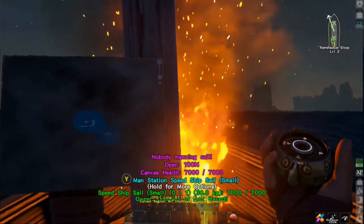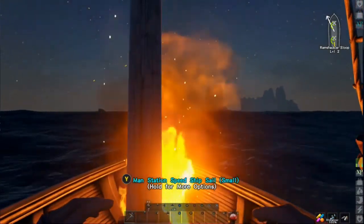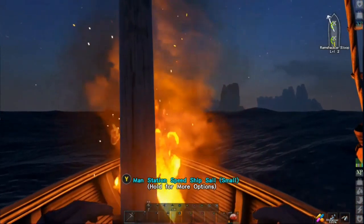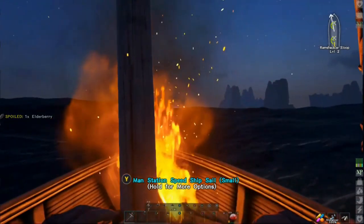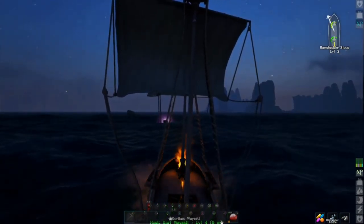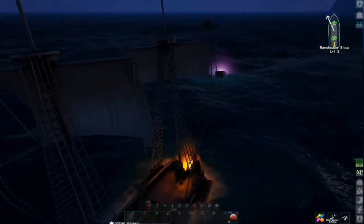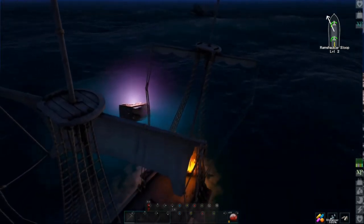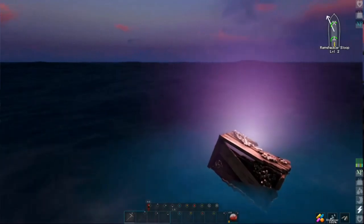Oh, there's a purple loot drop. Oh, those are like loot drops like an ark. Yeah. They're just floating around in the ocean now. Well, here comes a purple one. I closed my sail. Close mine. Go get it. I got bit last time. It's your turn to get bitten.